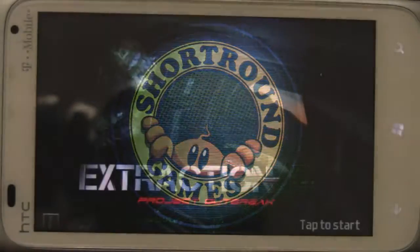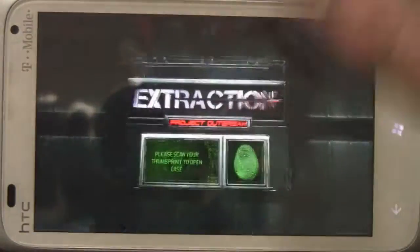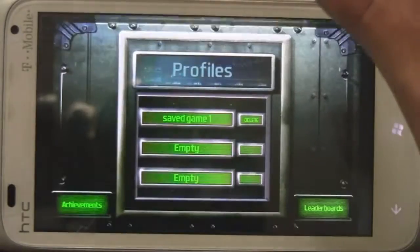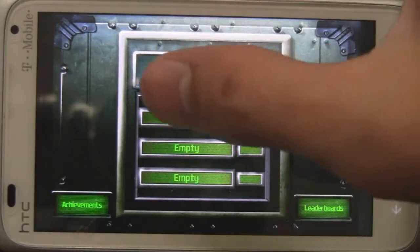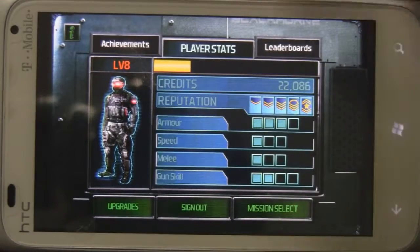It does take a while to load, as you see. And loading between missions is also pretty slow, but you've got an idea of how long it takes to load there. So it has a really nice menu interface, pretty fancy and stuff, but that's just fluff.